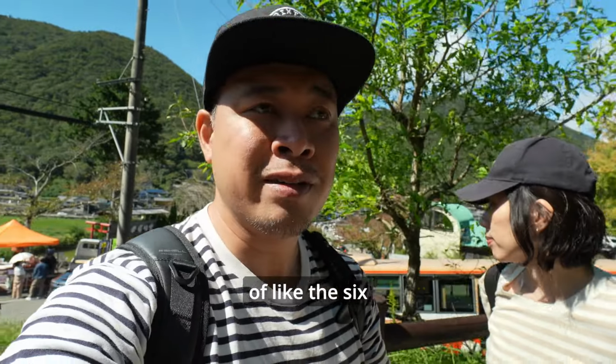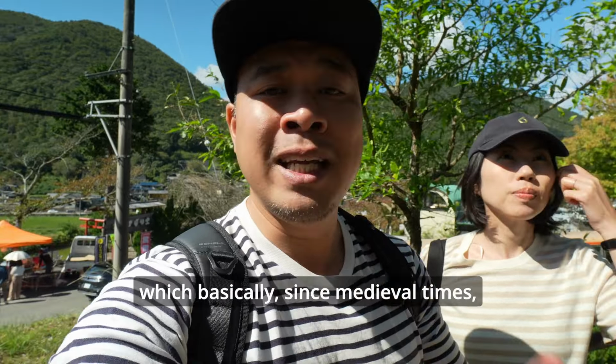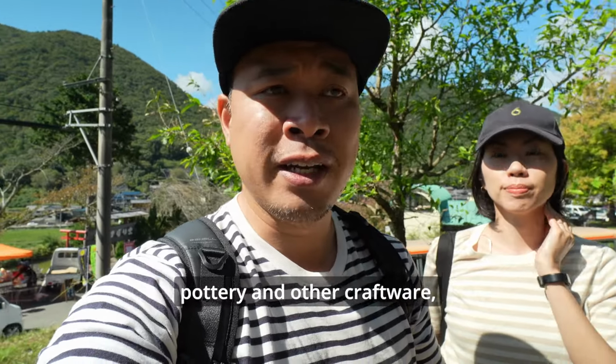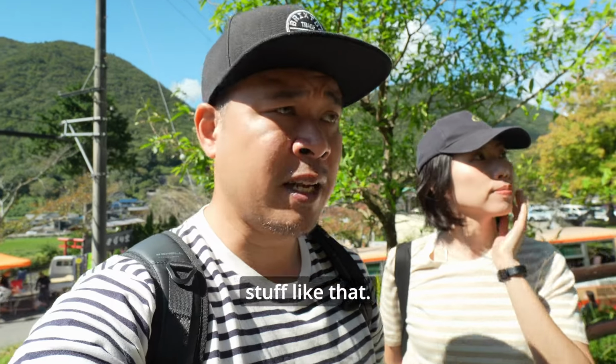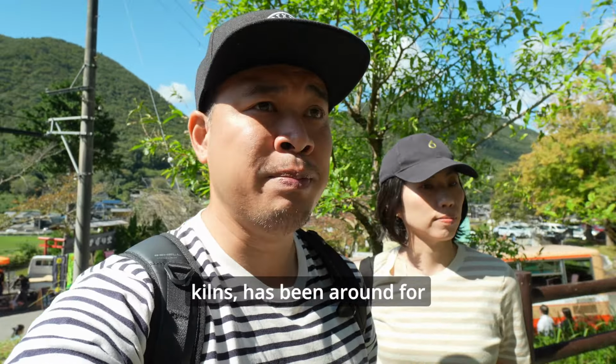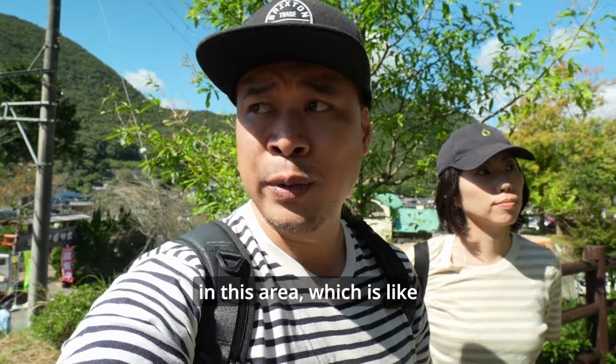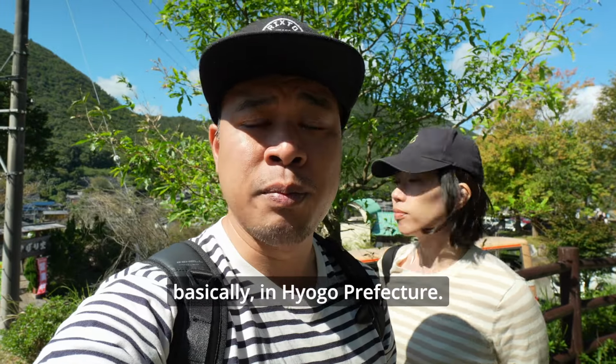then you guys should be aware of the six ancient kilns here in Japan, which basically since medieval times have been producing pottery and other craftware. Here in Tamba Sasayama, which is one of the six ancient kilns, been around for about 800 years, and even now there's still about 60 different pottery shops in this area, which is the middle of nowhere basically in Hyogo Prefecture. So we are here.